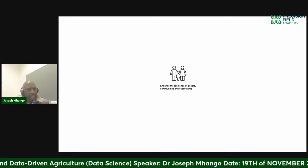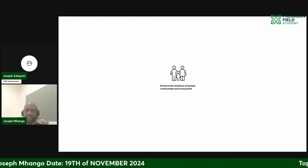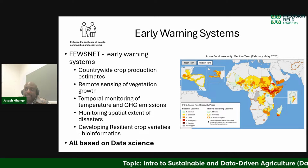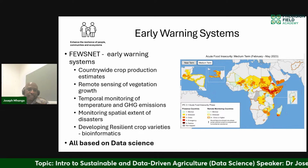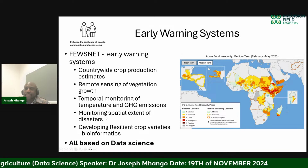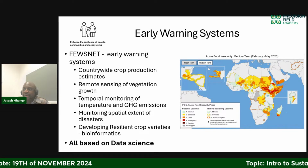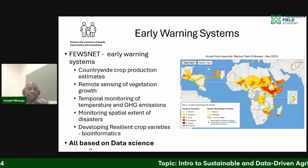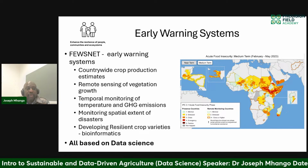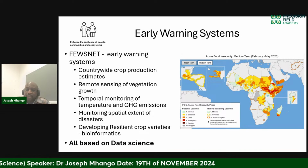So that means we must have the ability to monitor how systems are performing. And the way that we do that, first of all, is, for example, FuseNet, which has early warning systems for countrywide crop production estimation. These types of systems use remote sensing of vegetation growth to predict where drought is likely to occur. And they monitor temperature and greenhouse gas emissions over time, for example, to model climate change and model greenhouse gas emissions and also model drought as well.